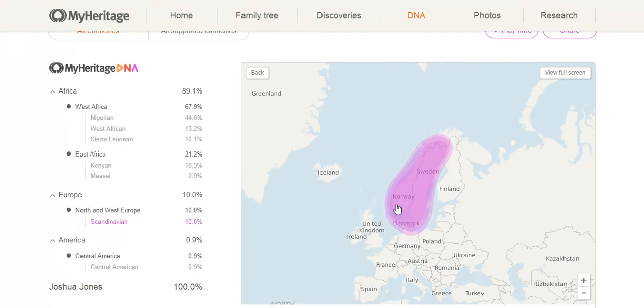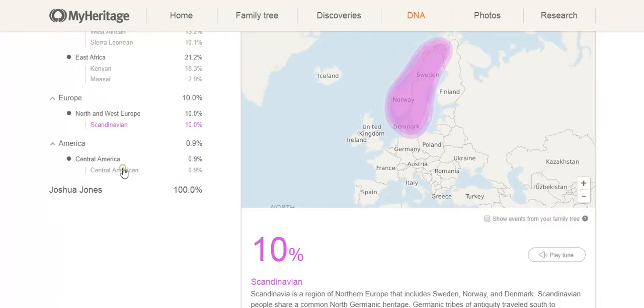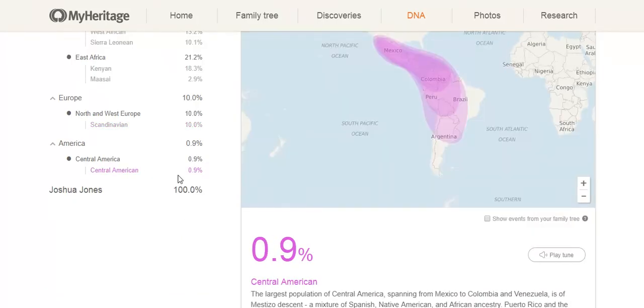But if you do not know, hundreds of years ago, somewhere around the 10th century, Scandinavia began to invade Britain, and so those who are English usually end up having Scandinavian ancestry. So that's not really a huge surprise there. I'm just surprised that I have this much Scandinavian. And then the last thing is Central American, 0.9%.